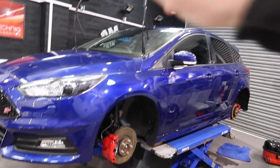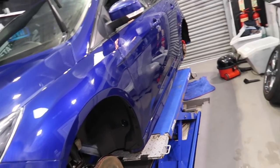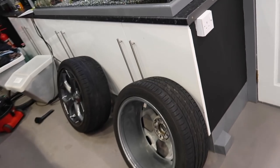Front bay chaos, that's the second coat of seal being on there and drying nicely, and I do believe the gents are just preparing to fit these bad boys after being coated in C5.